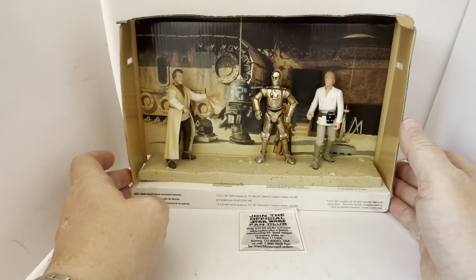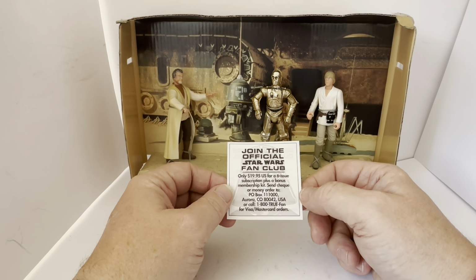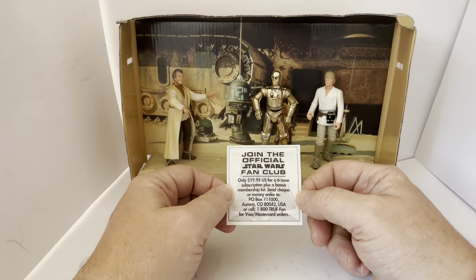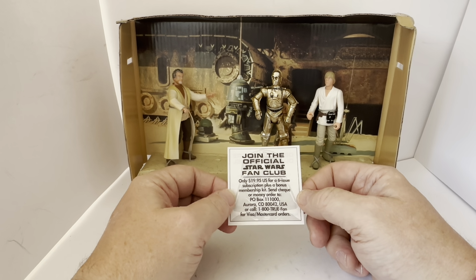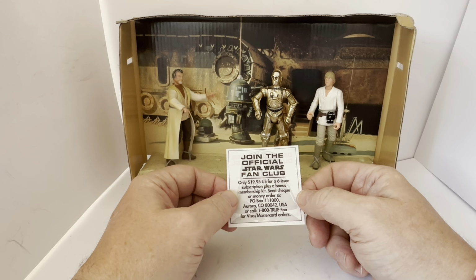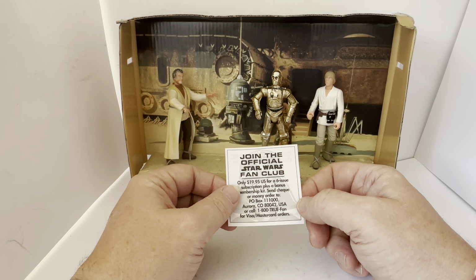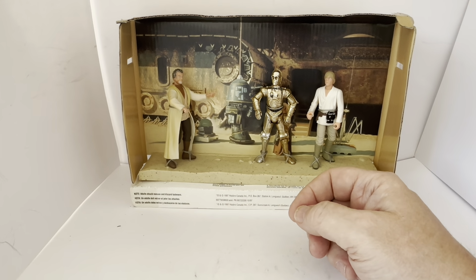Now I can't take the figures off because they are all strapped in. You do get this little piece of paper that comes in the box. It says join the official Star Wars fan club for only $19.99 for a 6-issue subscription, plus a bonus membership kit. Send check or postal order to a PO Box in the USA, or call 1-800-TRUE-FAN. Okay, let's move that out of the way.